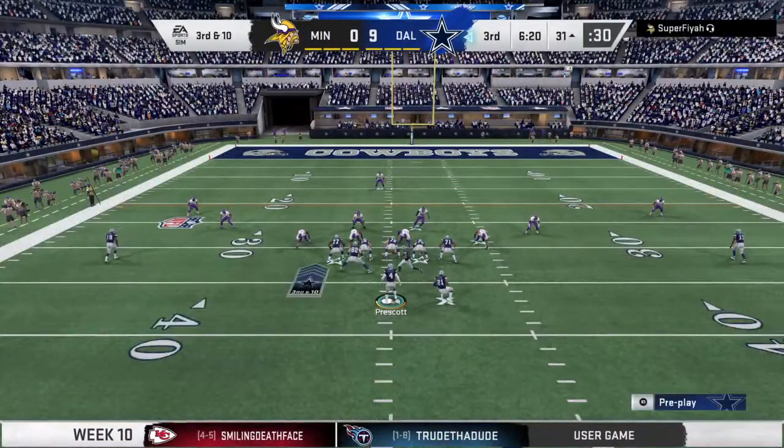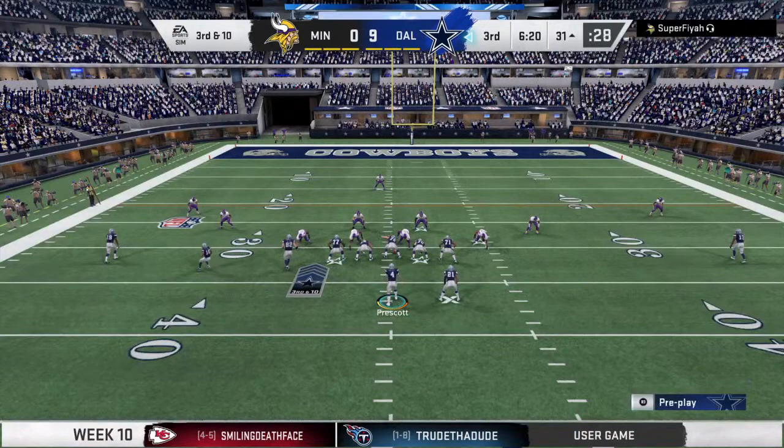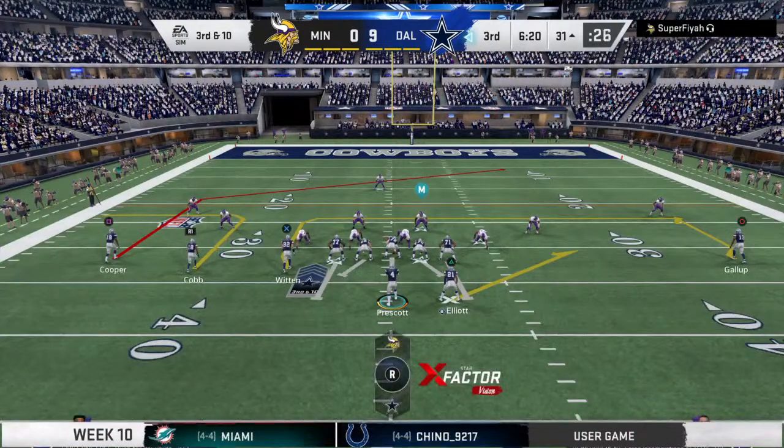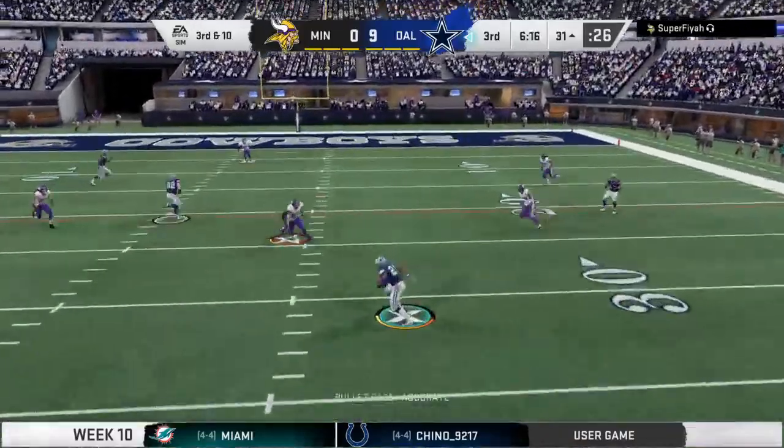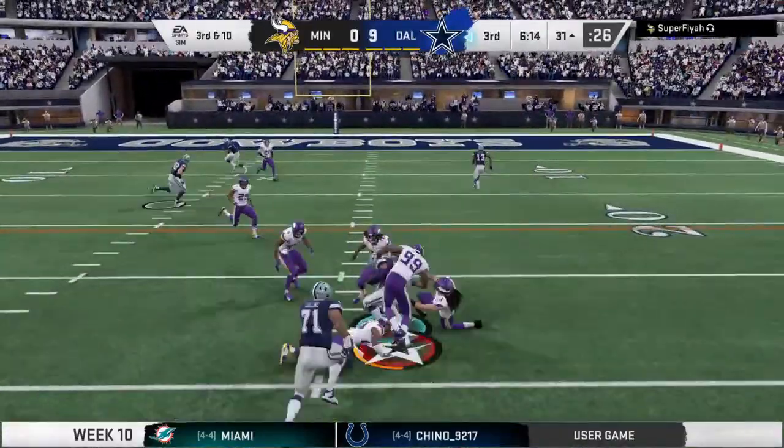Big play coming up. Here's third and 10. I would expect to see some pressure here. The pressure drops off as they'll look to throw. A dump off to Elliott.